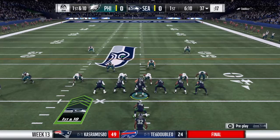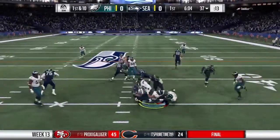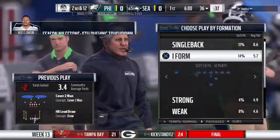Set. Green 39. Green 39. They run again with Carson. It's a loss of 2 there, bringing up 2nd down.